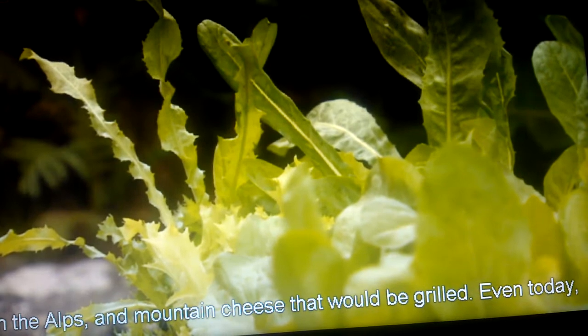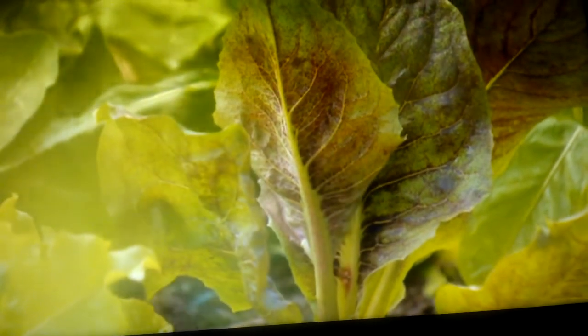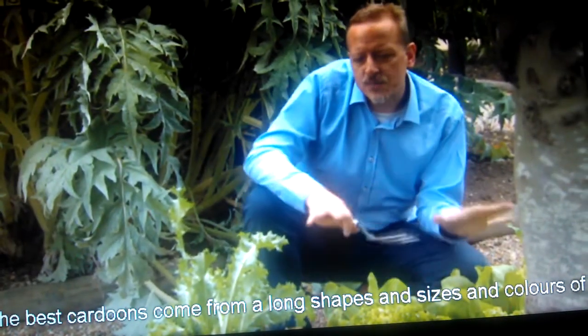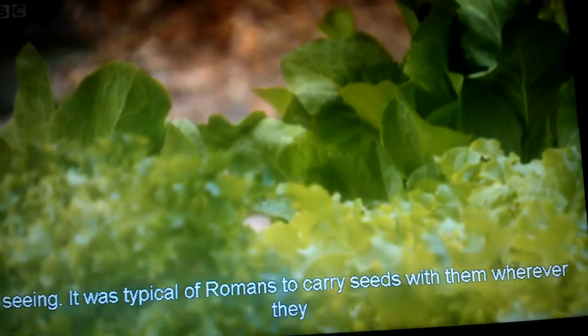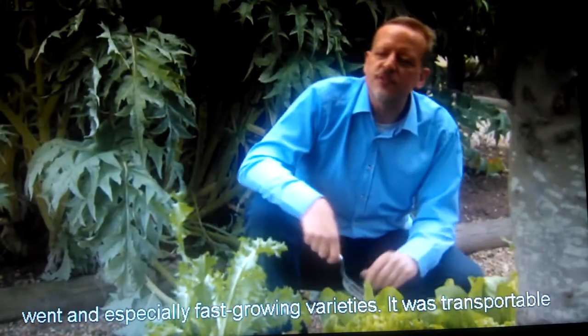Pliny describes lots of different shapes and sizes and colours of lettuce. These are varieties that the Romans would have been really used to seeing. It was typical of Romans to carry seeds with them wherever they went, especially fast-growing varieties. It was transportable food, if you like, and when Romans were stationed in a particular place for a series of months, this would have been ideal.